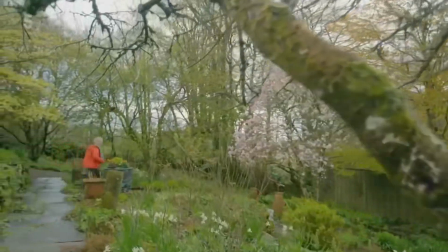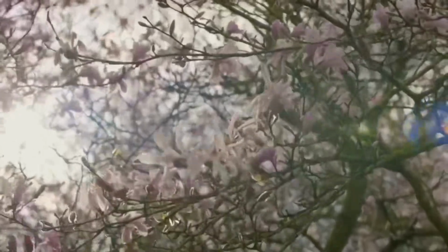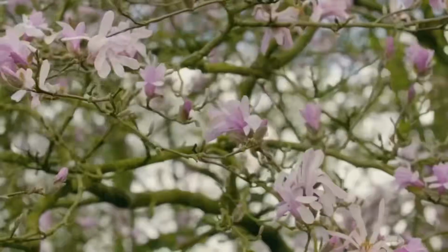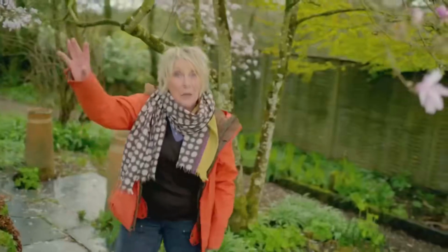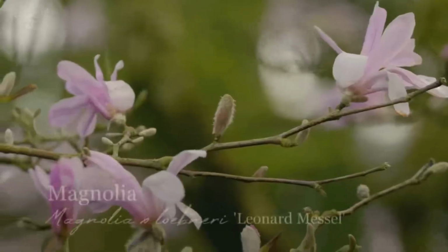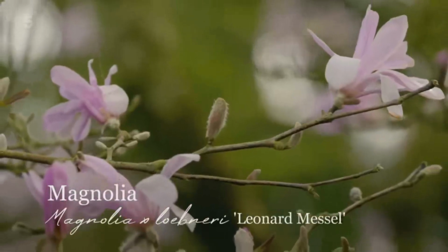One of the most wondrous things about gardening is the way the garden changes all the time. And this week, it's the magnolias. They've come out in all their splendour, these wonderful, exotic-looking flowers. And I've got two in my garden. I've got Magnolia stellata at the top, and this one. This is Magnolia Leonard Messel. I love it. It's just gorgeous.